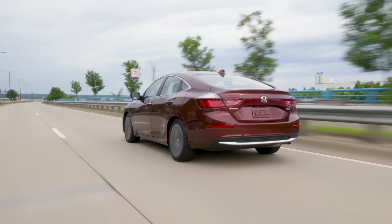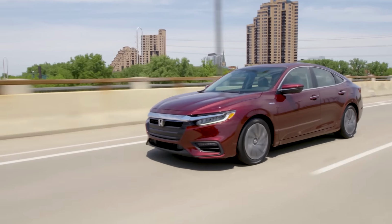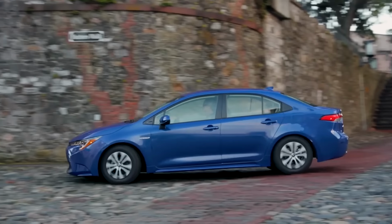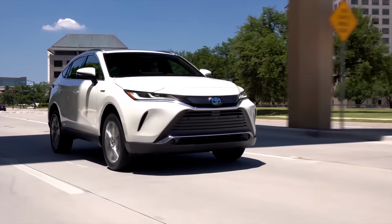And the great thing about a hybrid is that it doesn't require you to compromise or change your lifestyle in any way. Just fill it up at a regular gas station like any other car. Only because it's going to save you a lot of money in gas, you're not going to have to do it very often. The other nice thing about hybrids is that it's proven technology. Take Toyota, for example.